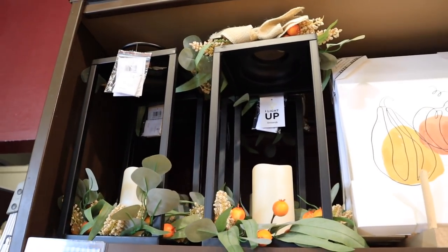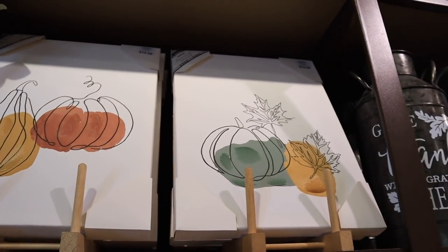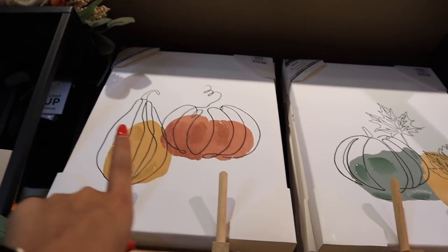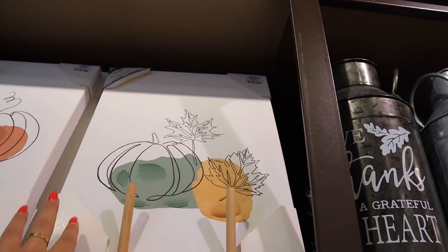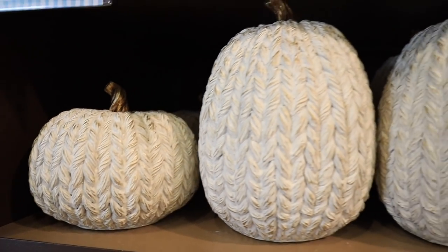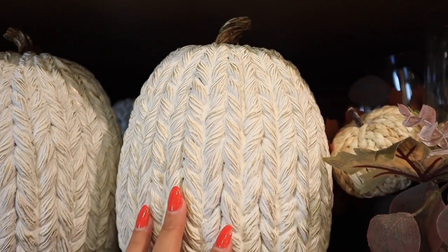They have these lanterns that come with a fake candle, and they just are decorated with little fall accents. And then they have these canvas arts of fall. So this one has a gourd and a pumpkin, and it's very abstract. I actually really, really like these. This is $20. And then they have this one with green and mustard, and this one is a pumpkin and a little leaf. Look at these braided pumpkins. The details on these are so pretty. It's braided and then washed with a really nice gold color.